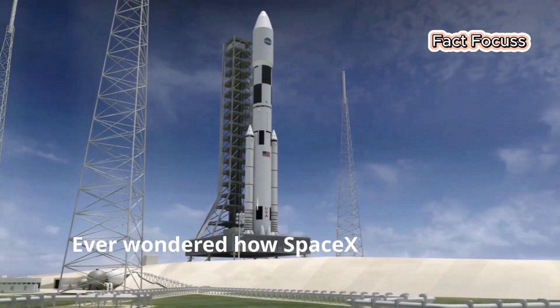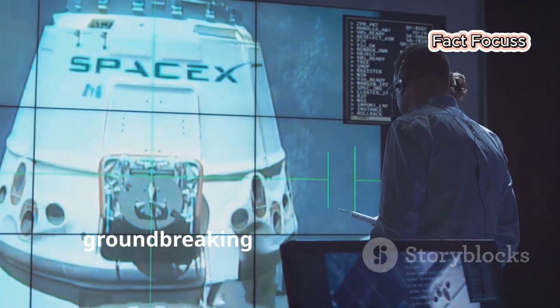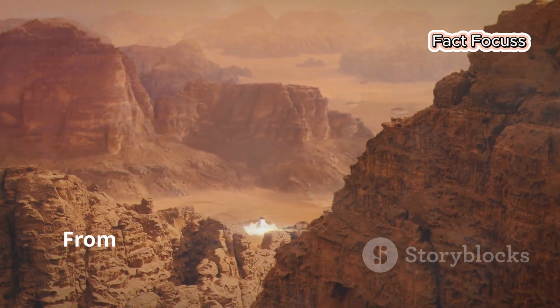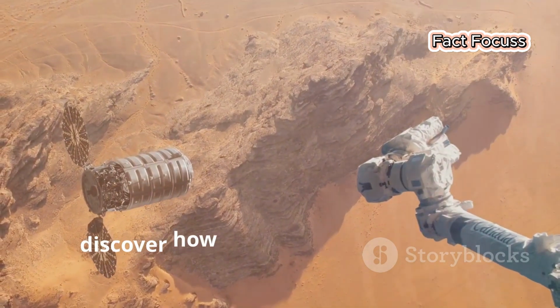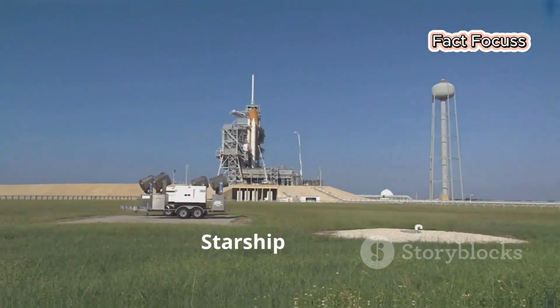Ever wondered how SpaceX plans to land on Mars? This video dives deep into the groundbreaking Starship mission and explains every step of the journey. From launching from Earth to the intense belly flop landing on Mars, discover how SpaceX will make Mars a second home. First up, Starship Vehicle.